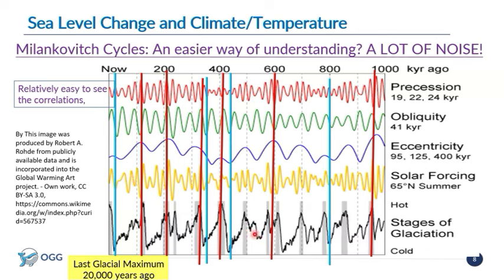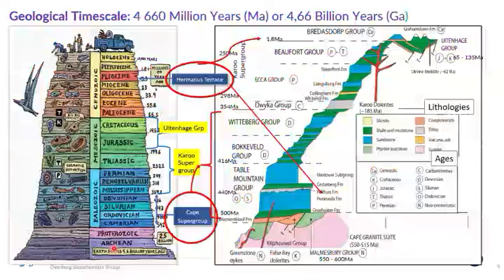So you can see these correlations coming through of when the combination of everything is warm and places where everything is cold. And that ends up here in the last glacial maximum about 20,000 years ago. So there's a lot of information there to think about.